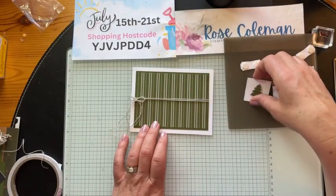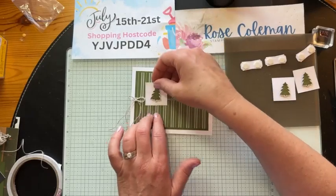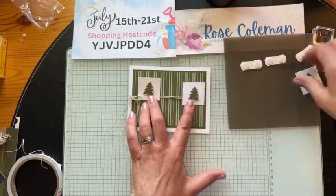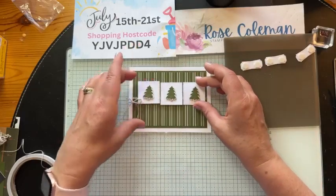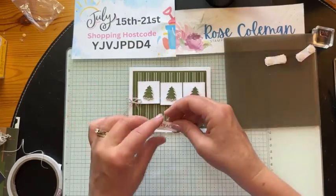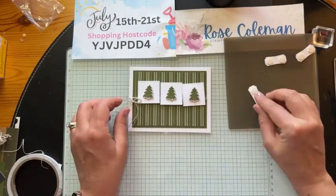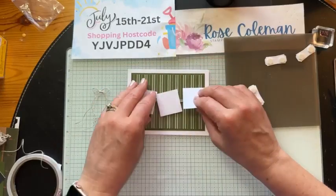But what I need now is to put the pieces on here. So we're going to put the 3 trees like that. We're going to position these in the center of the card like that over the twine. And then these Peace, Joy, Love are going to go right underneath. Isn't that fun? So I don't want to put my bow down yet until I get these positioned.